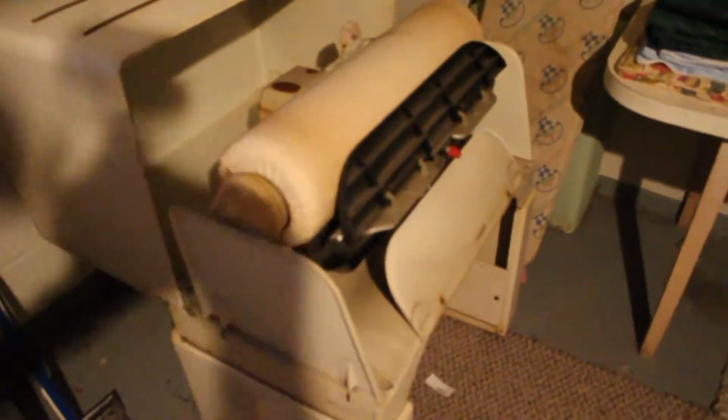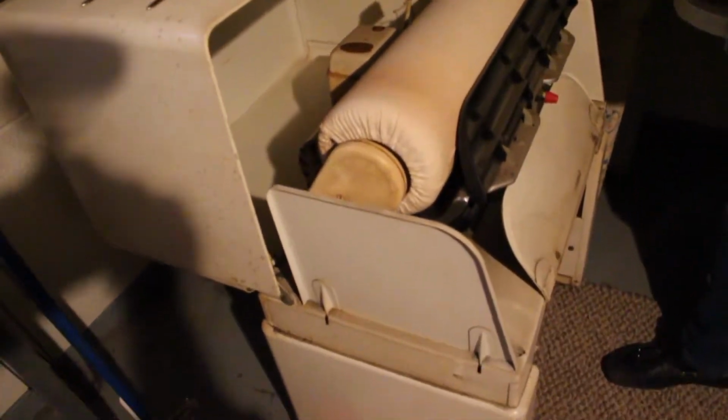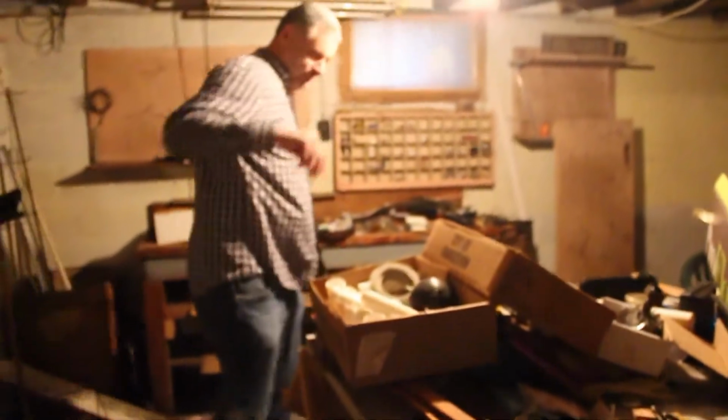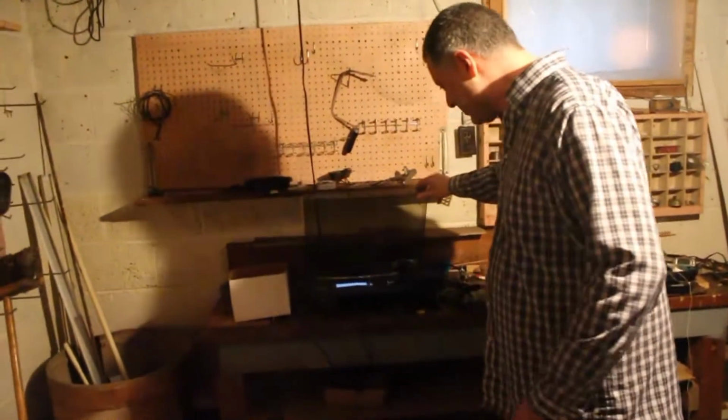Once it's all cleaned up, it's going to be really, look at this. I don't even know what that is, but that's kind of cool. Guys, post below if you know what this is. Right, it's an old ironing machine or press. That is too cool. So you never know what you're going to find in these old houses. It's like a little treasure hunt. Hey, remember these are coming back in style, turntables.